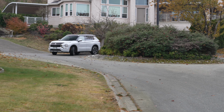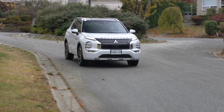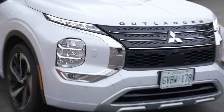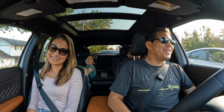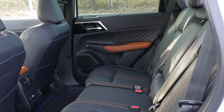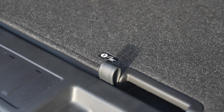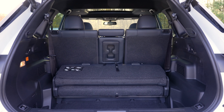The vehicle has been great for our family. The size has been good. The girls have never complained back there. What did you complain about? Nothing. Exactly, as you see, nothing. You have the sunshade, the seats go forward and backwards. So yeah, it's going to be a little bit sad, but on to the next one, I guess.